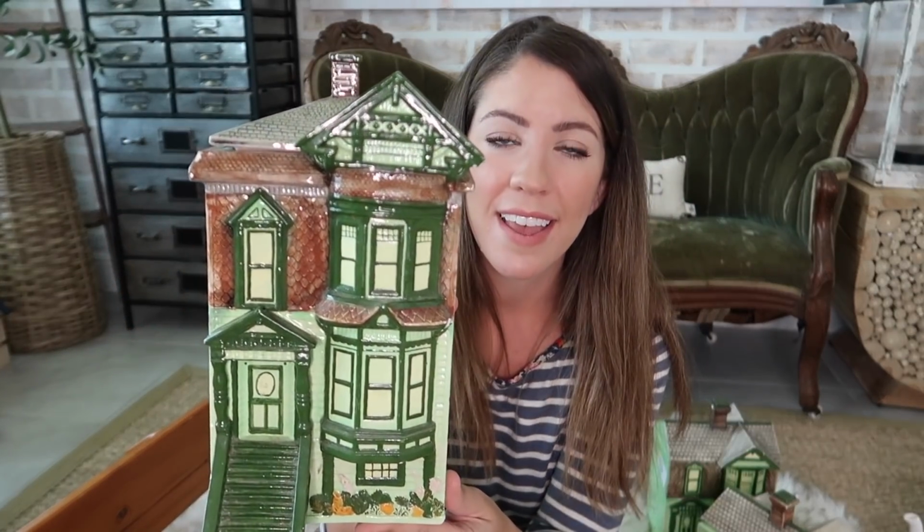I love everything about this house. The top comes off, you can use it for storage if you'd like. What I plan on doing with them is putting them on top of my fridge, I believe, or even on top of my hutch, something like that. I just plan on using them strictly for decor.